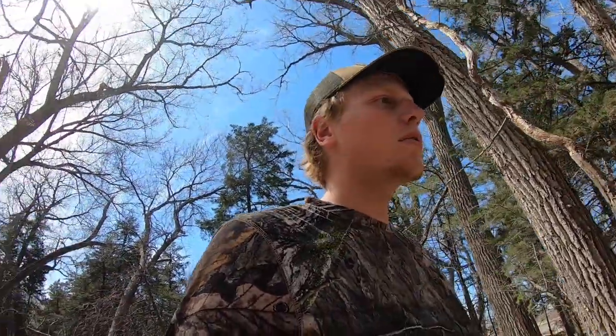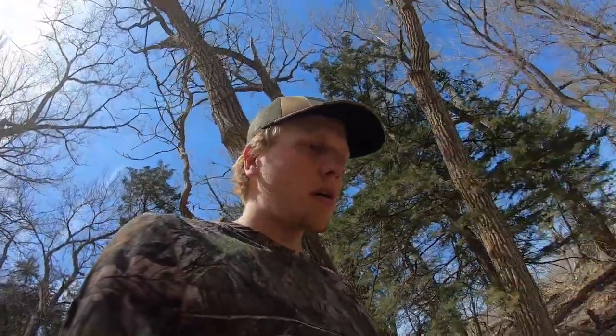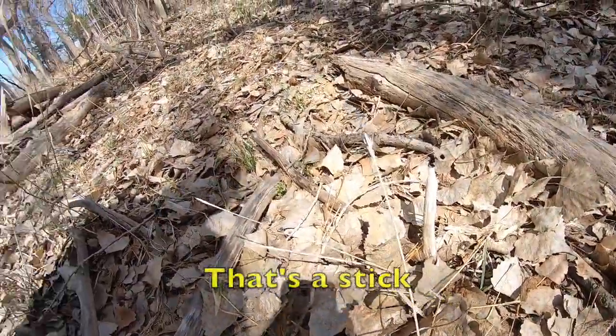Well, been walking to a lot of deer, not a lot of antlers. I think Kirby just found one. I might see one here that I'm walking up to. It might be a stick though at the same time. Wow, that's a stick.